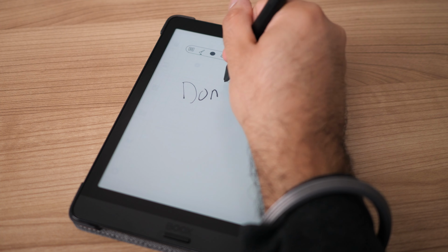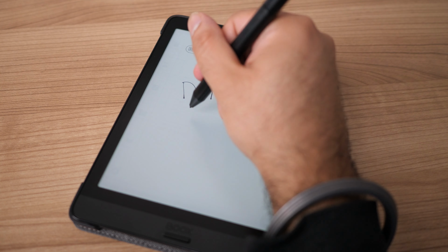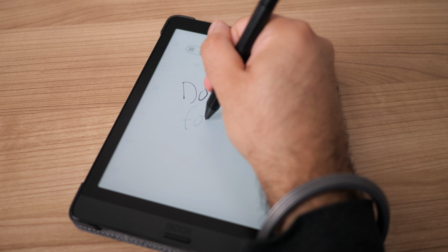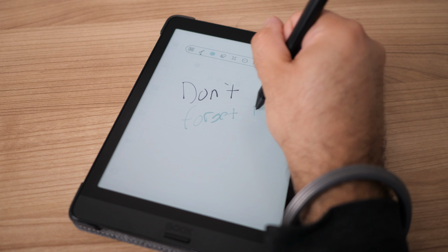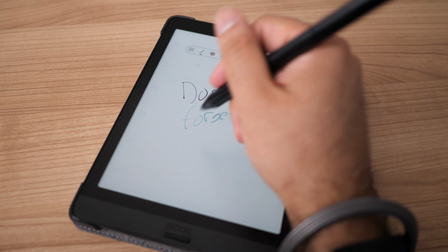Now, the last use case I have for having a color display on an e-reader is for note-taking. Now, Kindles don't have note-taking currently, but Kobos do. So does the Nova 3 Color over here, which has a stylus that comes on the side. And on these devices, I do think Kindle will get this eventually too. Having a color display is very, very useful.